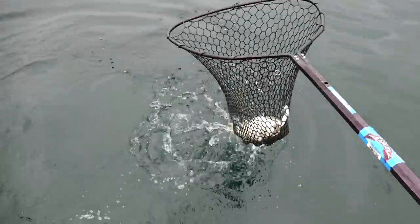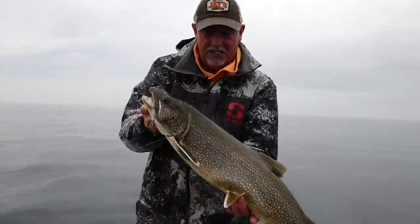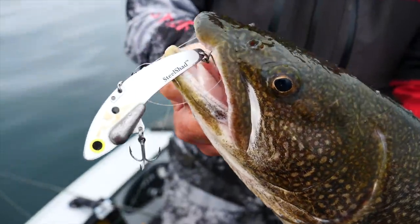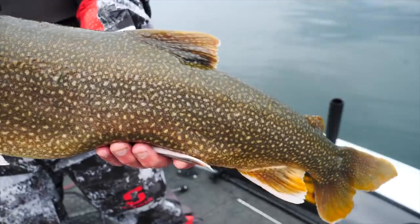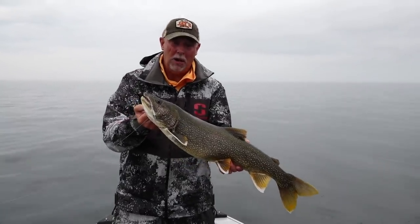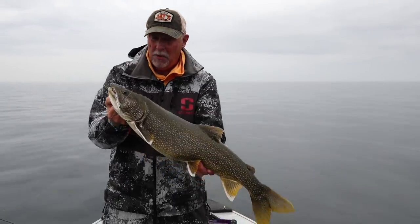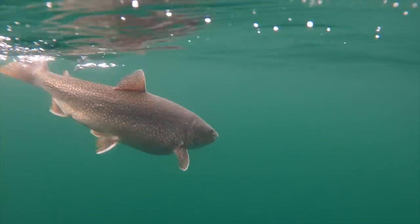That one's a little fatter. Take a look at that guy. Still got the blade bait just lodged right there in his throat. You've got to shop around a little bit if you're going to find blade baits that are big enough for lake trout fishing. Half ounce, 5/8, 3/4, 1 ounce is about what you're looking for. There's not a lot of them in the market, so you've got to shop around, but sometimes it's worth looking when you find the right blade bait.